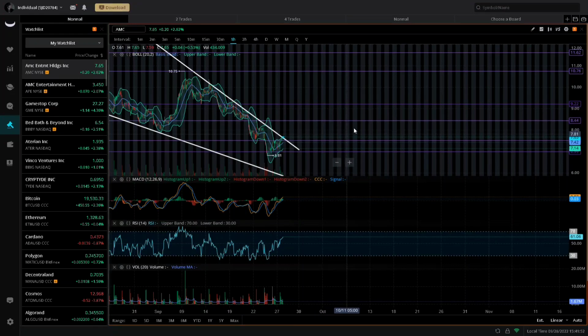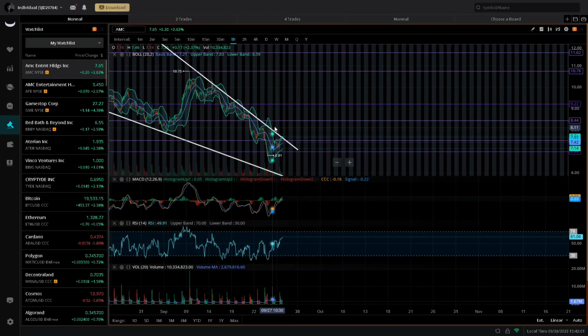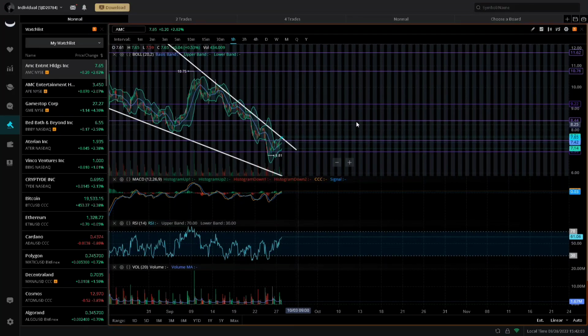So I'm expecting us to move into this range, at $8.50 and $9.20. That would be the higher range that I would be looking at on the short term of things. Now again, of course, higher price targets, I'm looking at much higher. But those are the short-term technicals right now that we have going on, looking at this falling wedge accumulation on AMC.